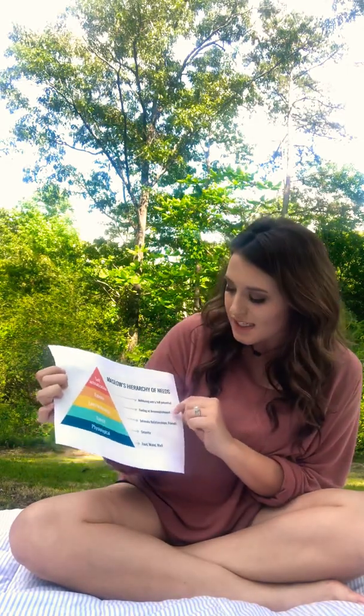The third is love and belonging. That means relationships, like I have a mama at home that loves me, my daddy loves me, I have someone in my household at home that loves me and cares for me, and I will always be loved on. The next one is esteem. So for this one, it says feeling of accomplishment.